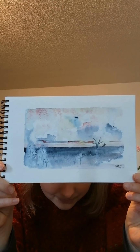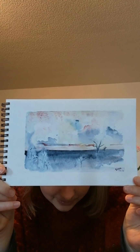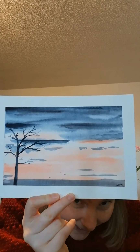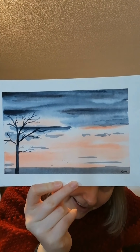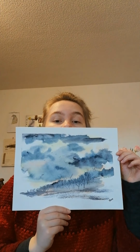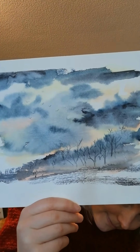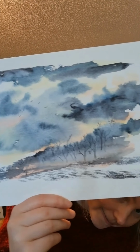This is in my sketchbook, a bit abstract. I don't know how it's going to come up on this camera. Then I have two loose paintings. There's this one. I'm trying to peek underneath to see if it's visible. And I have this one, also with a bit of stormy skies.